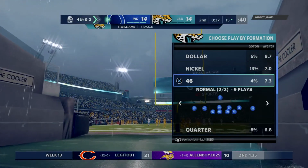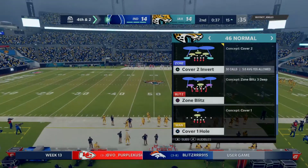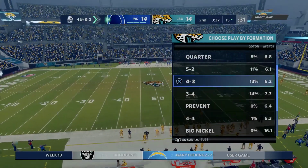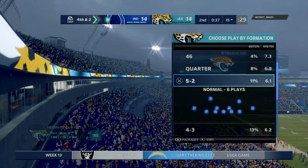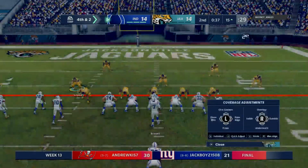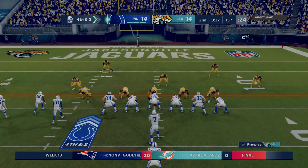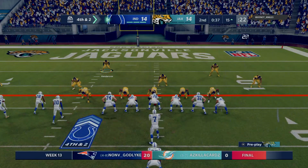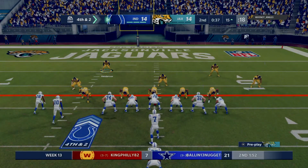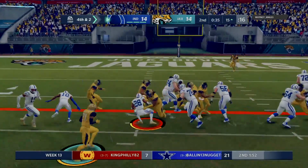The Jaguars now will use the last of their timeouts, as the clock will stop with 37 seconds to play in this first half. And no signs of the field goal unit. They're going for it on fourth down. They'll run for it. It's Taylor.